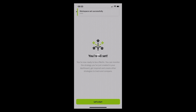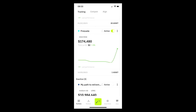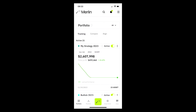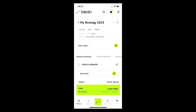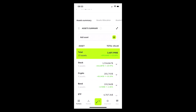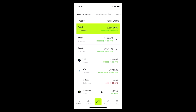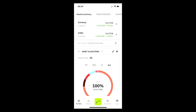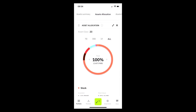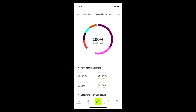We are all set. We can now get to the next step, which means analyzing and tracking the performance of our strategy. In the Portfolio tab, we can find all the strategies we created. And if we just click, we enter the specific strategy where we find tons of information. Just a quick tour. For example, we can see the overall value of our portfolio and overall performance, the same by asset class and single asset. Then we can analyze the risk and the performance in terms of asset class or in terms of industry.